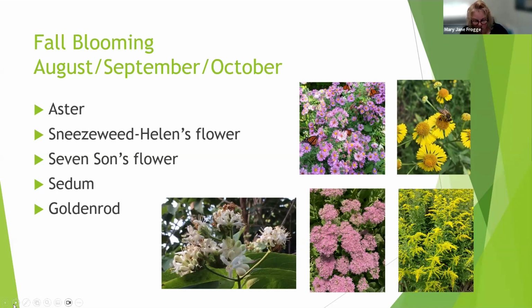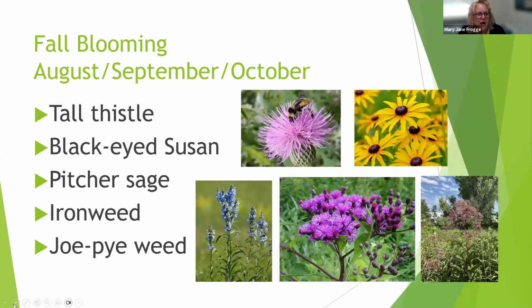I think I've got one more group of perennials for fall. Tall thistle. Tall thistle is a native thistle, so it is not noxious. It is huge for pollinators. The way you can tell that it's a tall thistle is if you turn over the leaf, it's silver on the underside. And it's biennial. It's not perennial like our musk thistle, which is noxious. So this is a beneficial thistle.